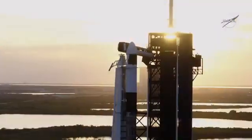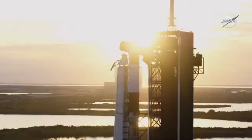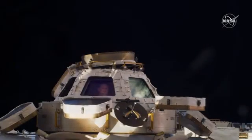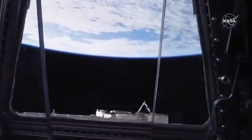Falcon 9 is in countdown. Falcon 9 is in startup. Dragon, SpaceX, go for launch.